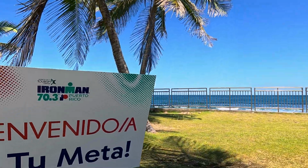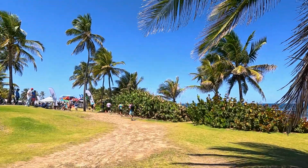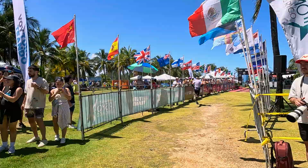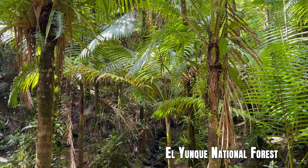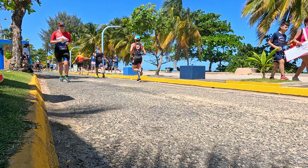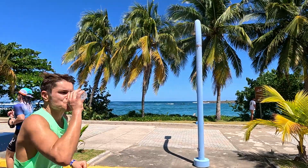Ironman 70.3 Puerto Rico is a racecation done right. Challenging? Yes. Hot? Absolutely. But between the scenic course, the electric atmosphere, and the fact that you get to recover on a tropical beach or even in a tropical rainforest, it's a race we highly recommend. So if you're looking for a race that tests you while also giving you one heck of a backdrop, put Puerto Rico on your list.